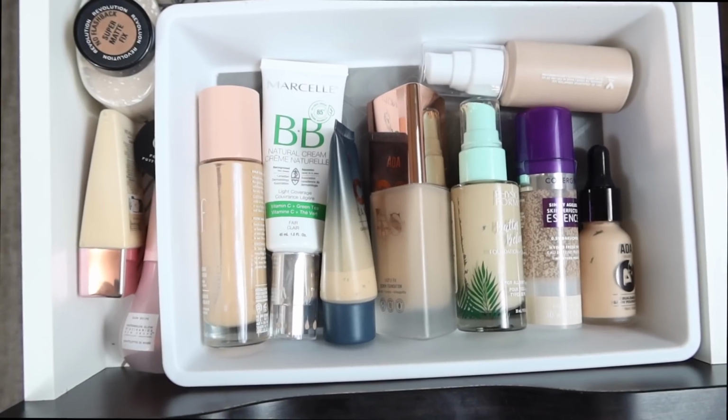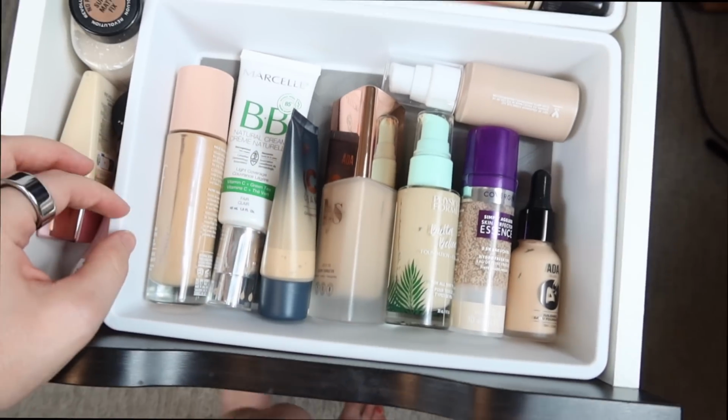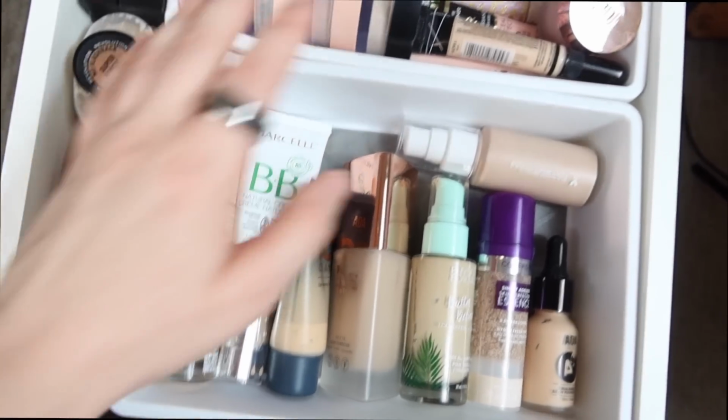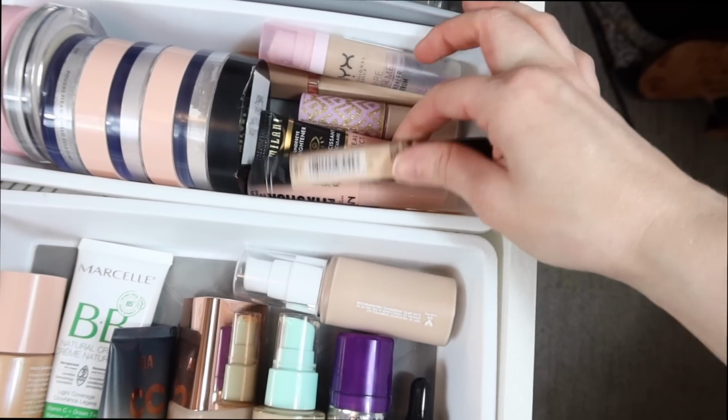Really, I like all my foundations a lot. I don't think I would consider any of these to be on the chopping block right now, just because I like them all. So that'll just be that one. Also, I just want to finish that Sigma color corrector, so that'll be my corrector.